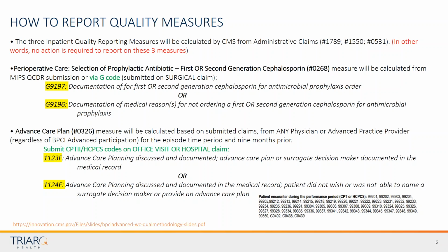So what you're doing is you're documenting with these CPT II codes, 1123F and 1124F, that the advanced care plan was discussed and documented, not necessarily that you were the one who did that work. So keep in mind that this is not necessarily something you have to do yourself. You're just documenting that there is an advanced care plan on file for the patient.